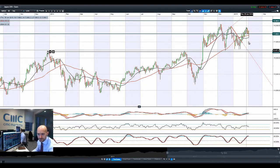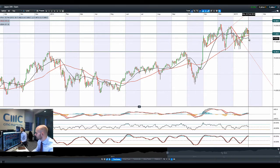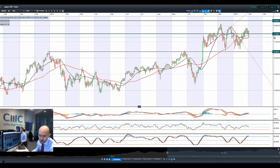So looking at Japan 225, a negative day on the back of the move we're seeing in dollar yen. People are still buying up a little bit of yen there. Bouncing off that 21 period SMA on the wrong side of potential support at 17,496. That's not so good, but we've only just started the session in the UK. Longer term potential resistance still remains at 17,306.